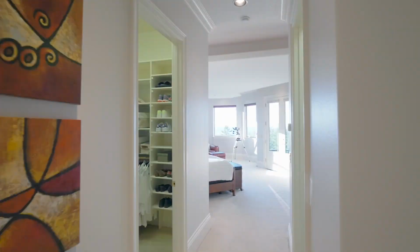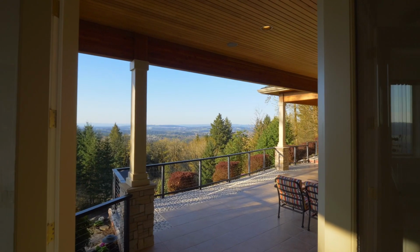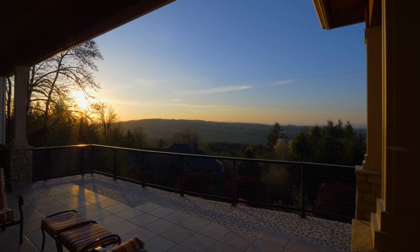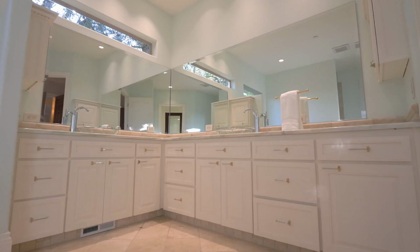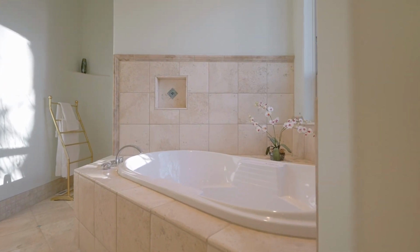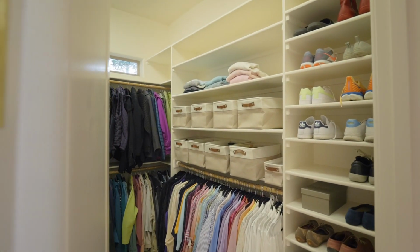Secluded on one side of the home sits the expansive primary bedroom suite with spectacular views. From here, head out to the terrace for your morning coffee while taking in the views. The spa-like primary bath features porcelain and marble counters, double vanities, a jetted tub, a walk-in shower with dual shower heads, and 2 walk-in closets.